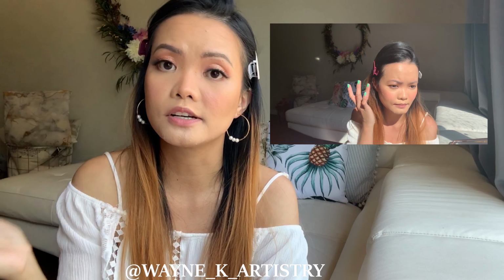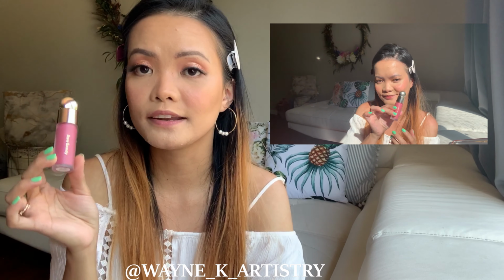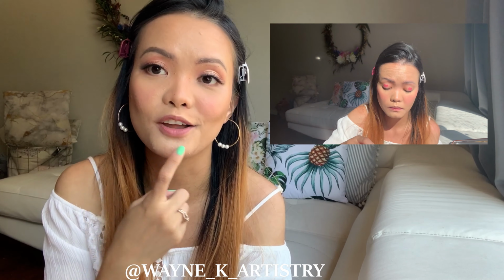This one retails for 26 Canadian dollars. They have 8 shades, and some of them are matte, like this one, and there are some that are dewy finish. It is a long-lasting liquid blush, which I love. And as you can see in my video here, I'm using it not only on my cheeks, but I also use it on my eyes as an eyeshadow and on my lips as well. So it could be a 3-in-1. That's a pro tip for you guys.